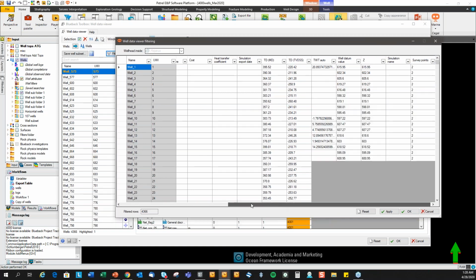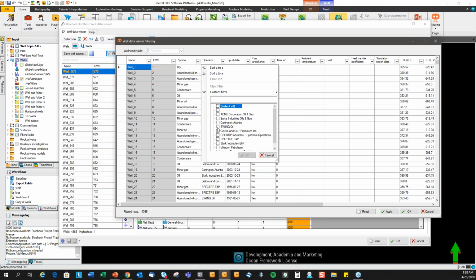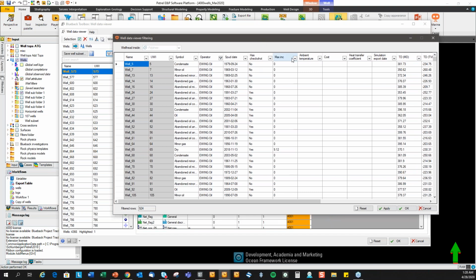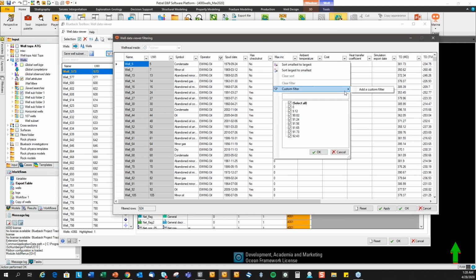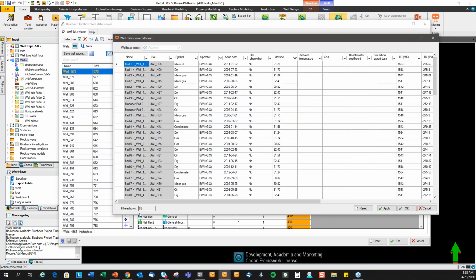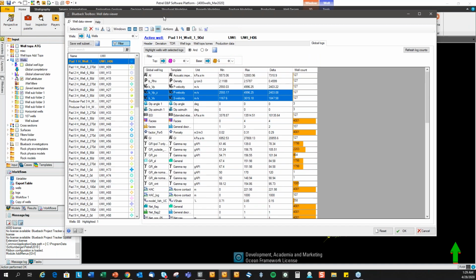So let me just go in and make a simple filter. I want to see all the horizontal wells for a specific operator. So here I will go in and sort on an operator, Ewing Oil, hit OK. So now you see all the wells for Ewing Oil. They have 924 wells in this project. But now we want to see only the horizontal wells. So I'll go in and add a filter on inclination, and I want to filter on inclination greater than 80 degrees. Like this, and now we're down to 88 wells, and when I hit OK here, the well list is filtered down to those 88 wells, and now we can do data exploration of these 88 wells.